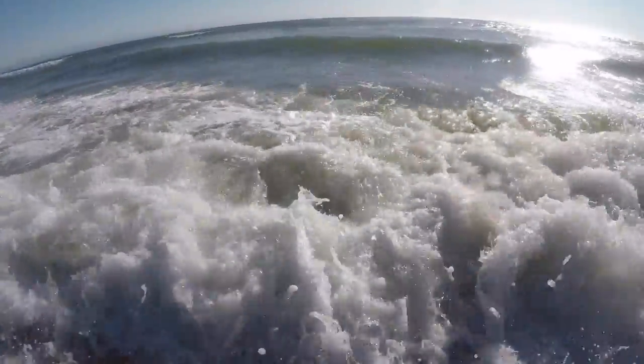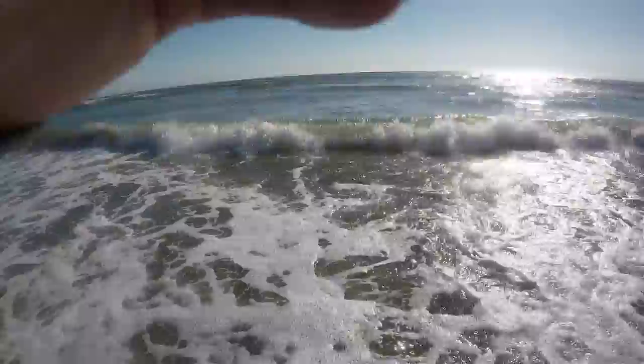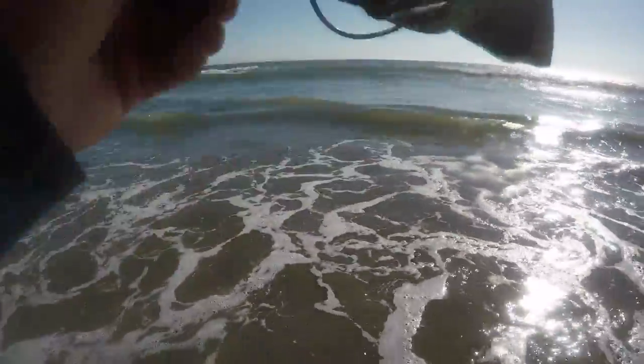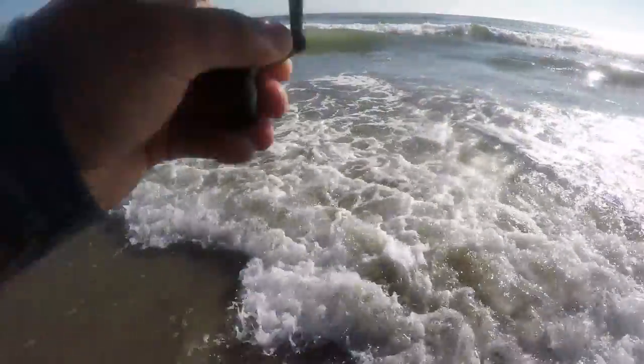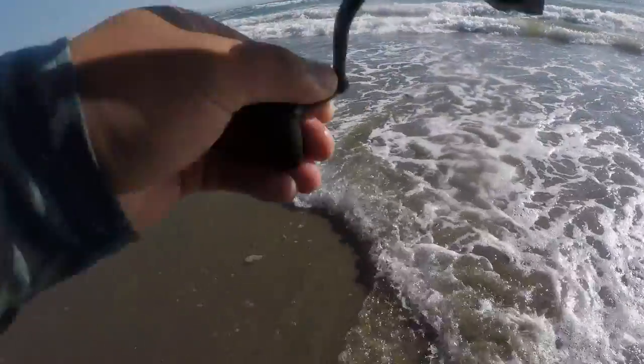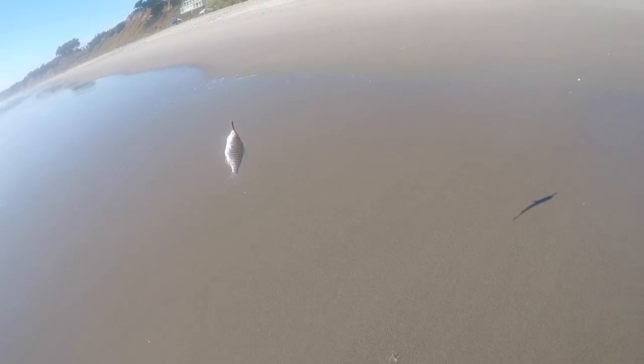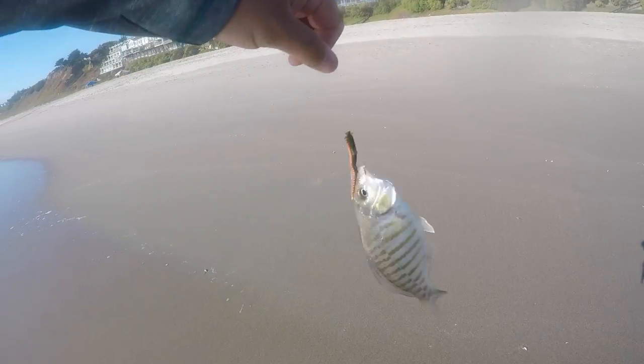There's one. Yes. Feels like a nice fish too. Ooh, yeah, that's a nice fish. Woo! Stay on the hook, buddy. Stay on the hook. Woo-hoo! Oh, he's not as big as the first one, but still a very nice fish, considering how tough my day has been.